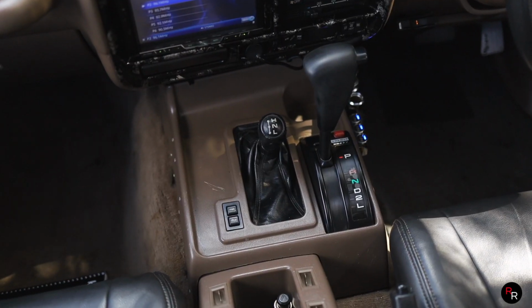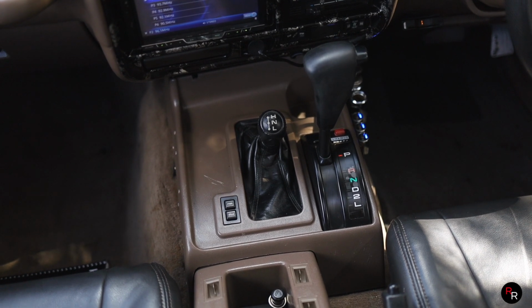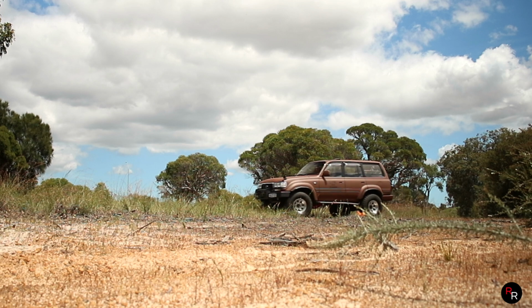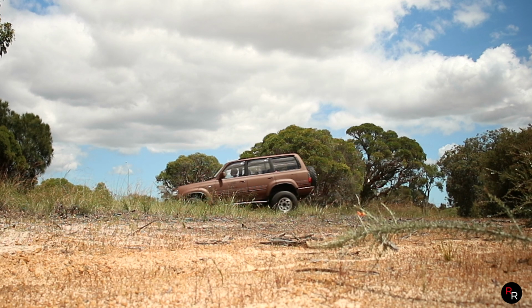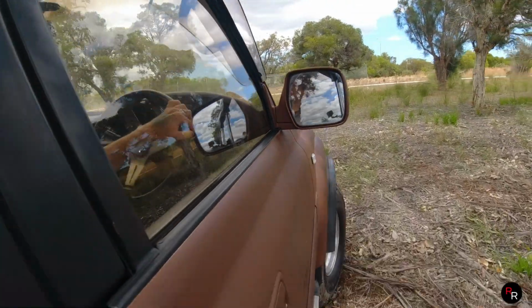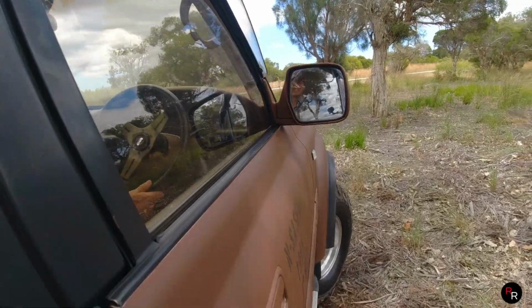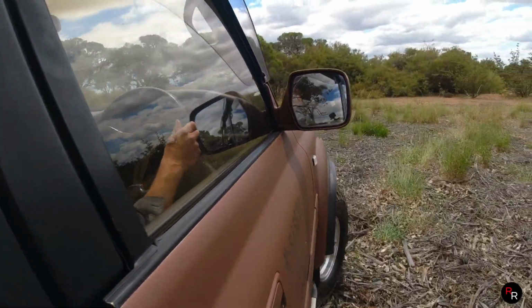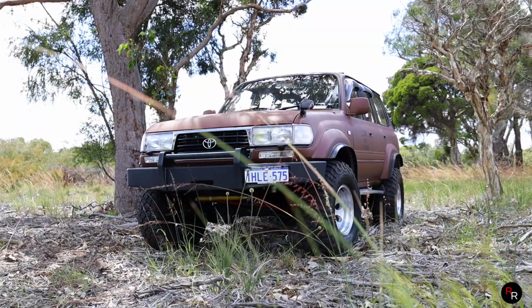4-speed automatic in this one. We got high and low range. It's going down a couple of these little embankments, you know. This thing is just a bush basher. You can really just make your own trail in this thing. You know, we're not even close to pushing the limits of what this thing could actually do. And we got to remember this thing is actually for sale, so we're not going to go too hard in the bush here.